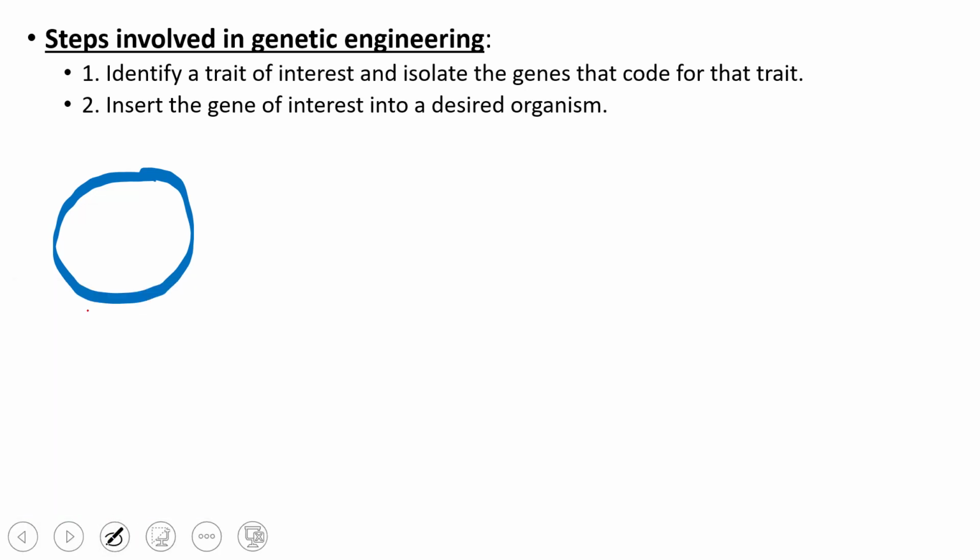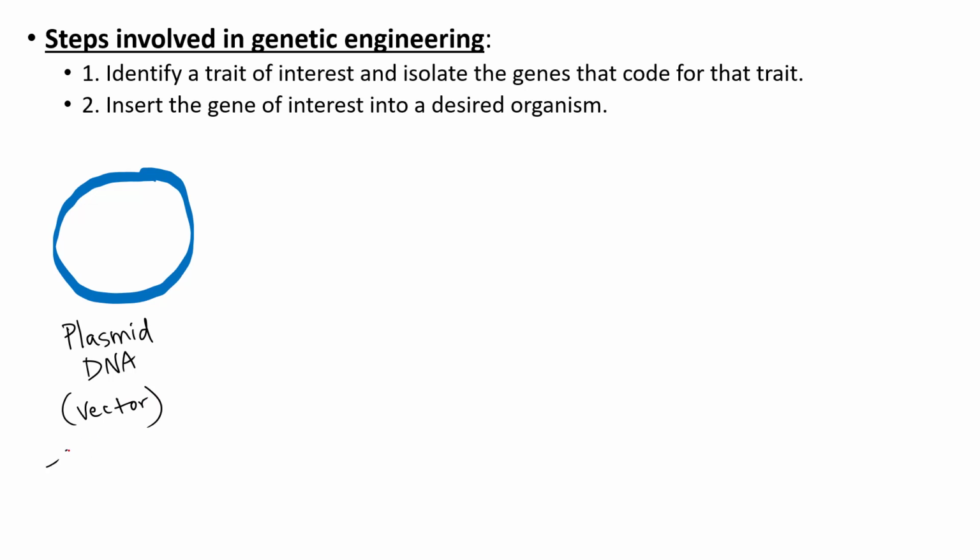So this is called a plasmid. And a lot of times we use this term vector when we're talking about how we're going to deliver our gene of interest. So in this plasmid DNA, and this is actually bacterial DNA, these are relatively small loops of DNA that can be manipulated in a laboratory procedure in a test tube, where we can use restriction enzymes.